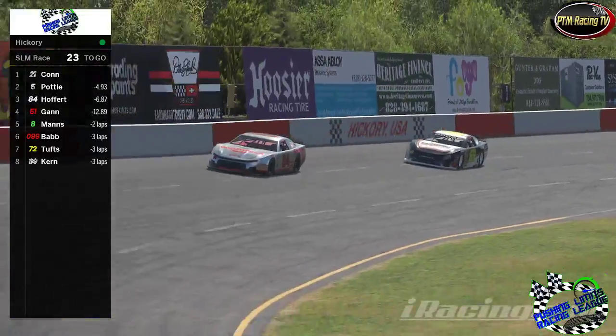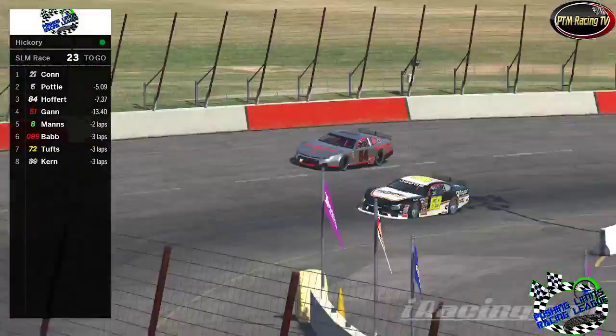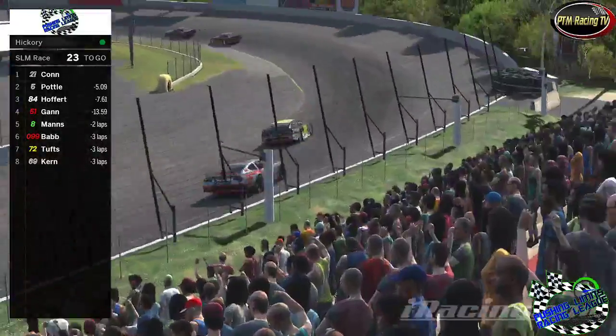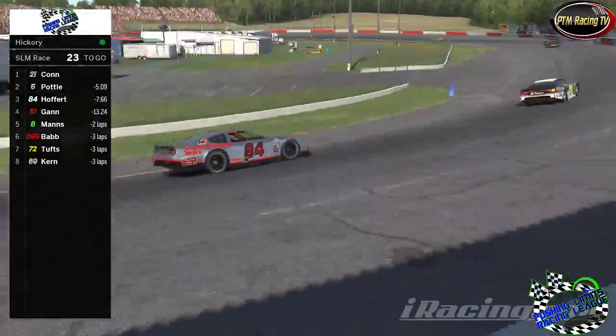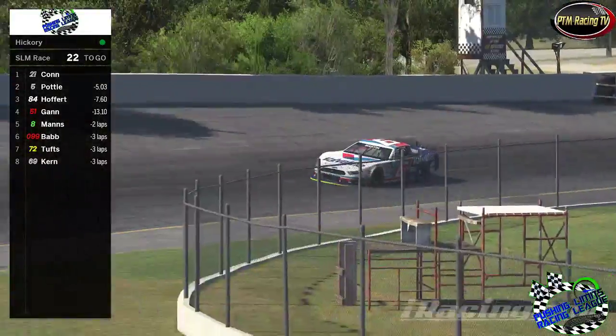And I don't think I need to remind anyone at home about the wars that the 84 Matthew Hoffert and the 5 Chantel Pyle have put each other through. Time and time again, we've seen what these two drivers will do to each other if they catch them. Well, at the moment, they only are running 2 and 3.